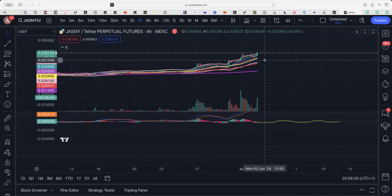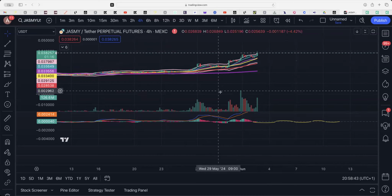But for this week, let's make a prediction of 3-1, 3-2, 3-2-9. So 3-2-9 somewhere there for this week, and then obviously we see how far we go with a pullback. Okay, so that's a good altcoin there for you.